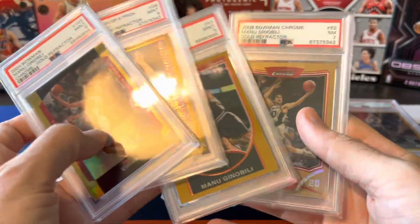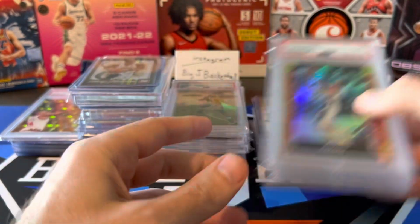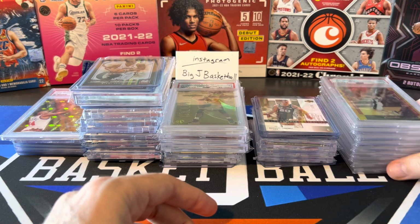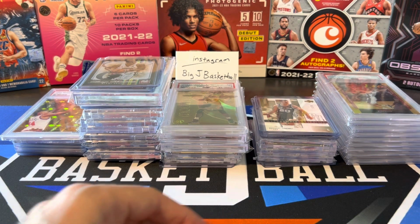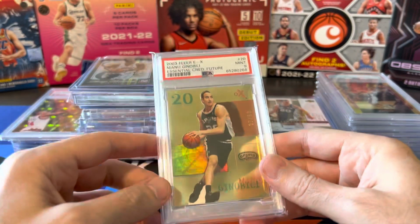There was no 09. So I only need 2 more Bowman Chromes, 1 more Topps Chrome, and then that's going to complete the full run of all of his gold refractors from Topps and Bowman. There's a couple other ones that there should be one showing up soon in a future mail day. But for the main sets, that should be the full run.